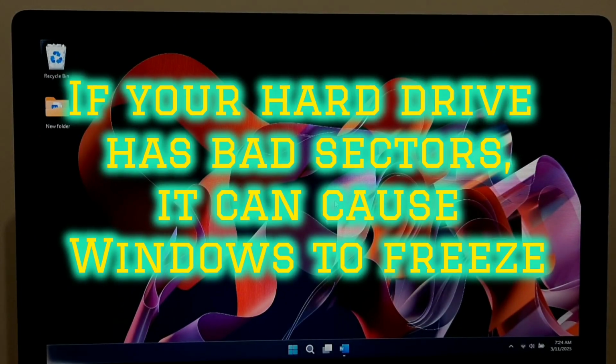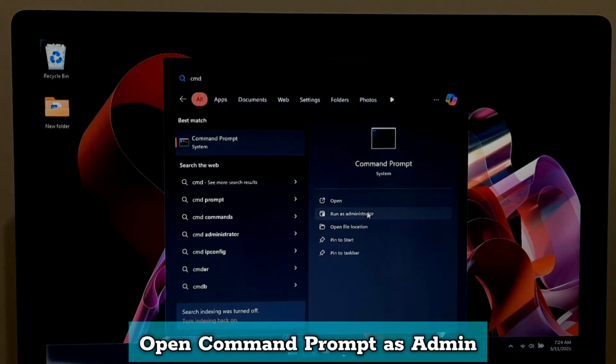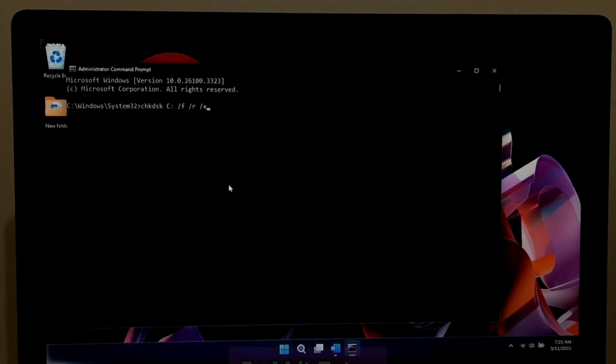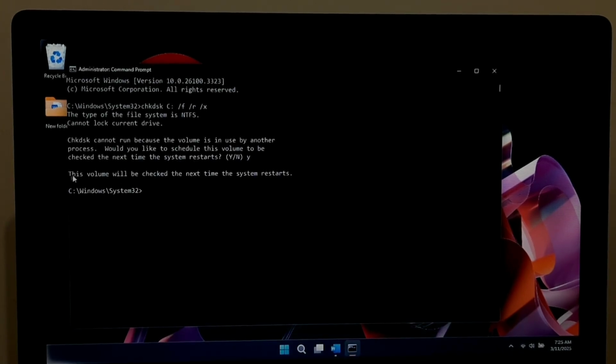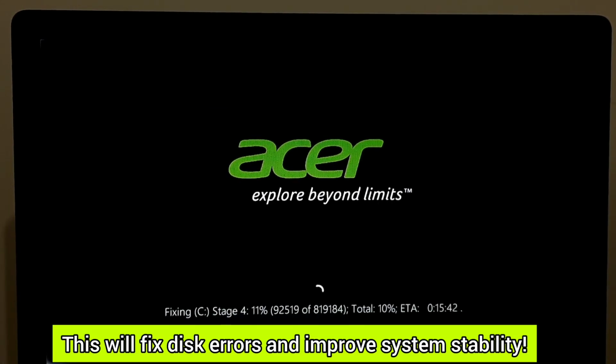If your hard drive has bad sectors, it can cause Windows to freeze. So let's fix it. First, open command prompt as admin. Type this command: chkdsk c: /f /r /x and hit enter. Then type Y and press enter. After that, restart your PC and let it scan your drive. This will fix disk errors and improve system stability.